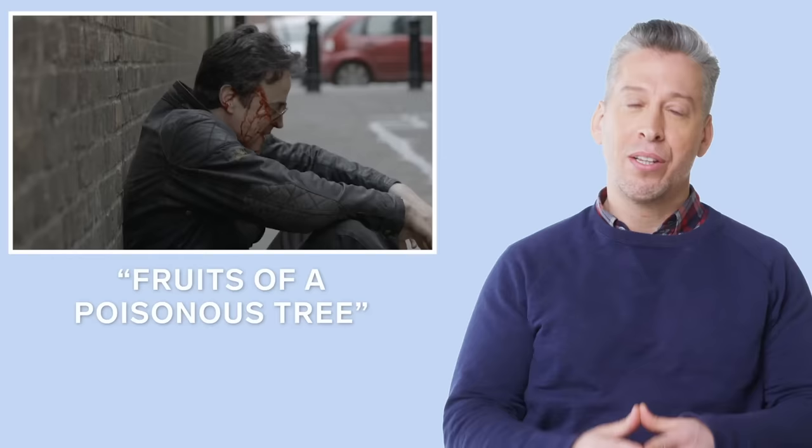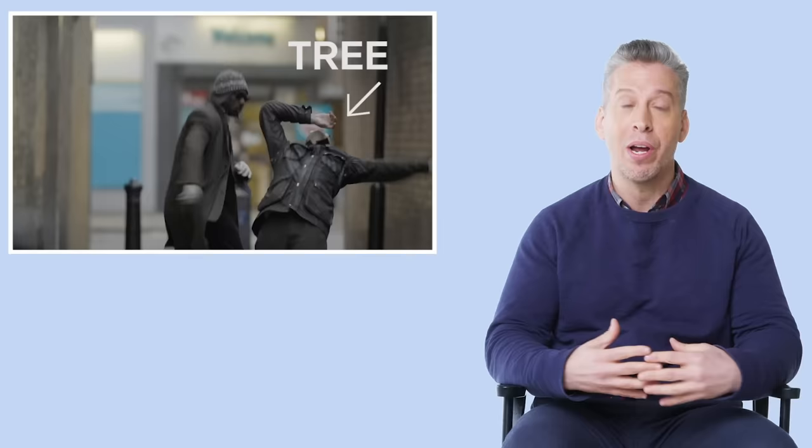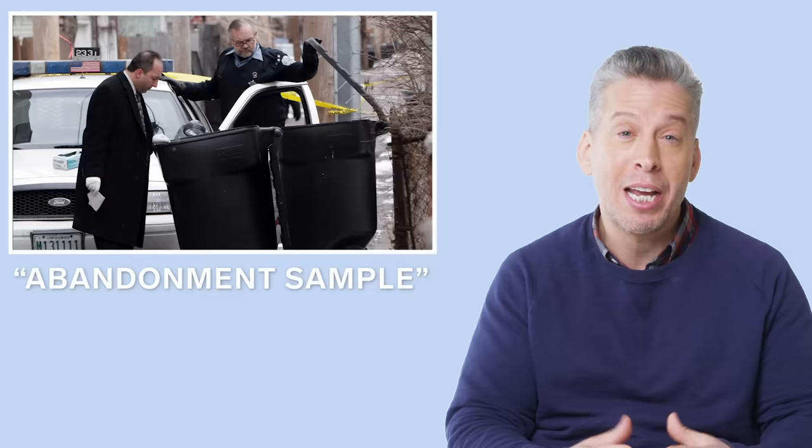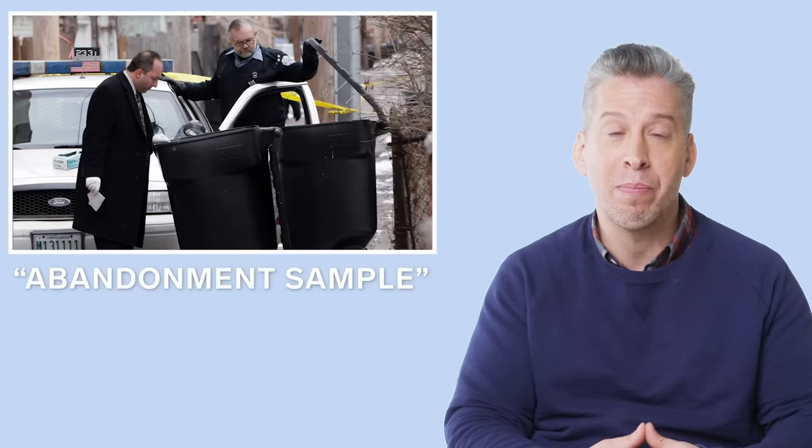The fruits of the poisonous tree refers to evidence that's obtained illegally. The metaphor is that the tree being the source of the evidence, if that is tainted, anything that comes from the way that you collect that evidence is also tainted, so the fruit. Most commonly, we'll get DNA from somebody through consent or a court order. Another way to get DNA from somebody is through what's called an abandonment sample. This is where investigators will collect things that are discarded by a suspect.